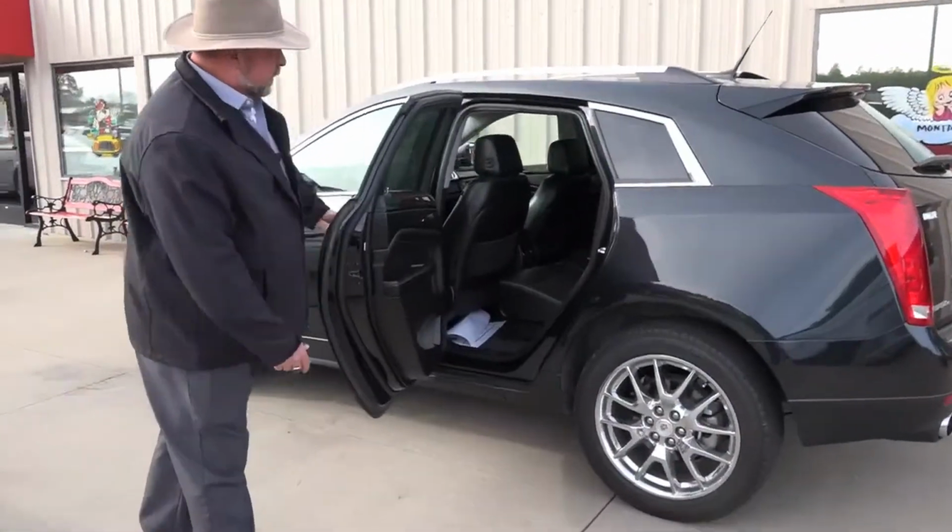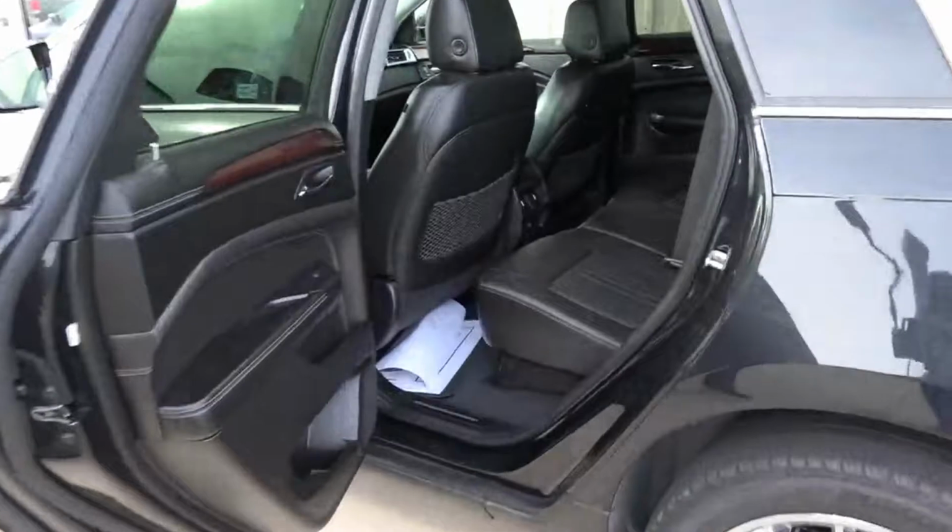And just take a look at this. How do you like that black leather interior? Black on black.